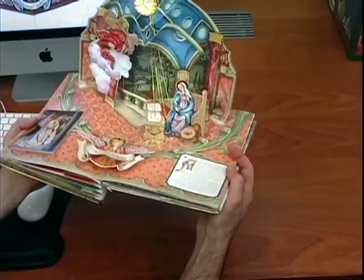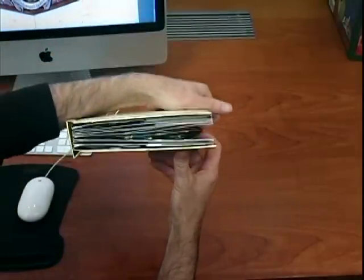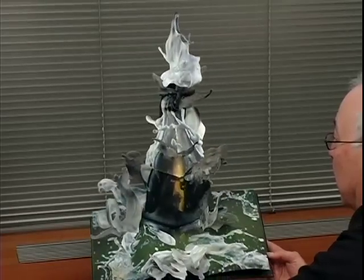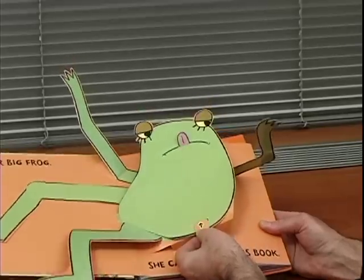I'm Bruce Foster. I'm a paper engineer and I've designed over 35 pop-up books. Through experience and experimentation, I can see pop-ups that are unique, original, and sturdy at the same time. The books need to be sturdy and durable because of the moving parts. I also try to include an element of surprise, something unexpected that will make the reader smile.